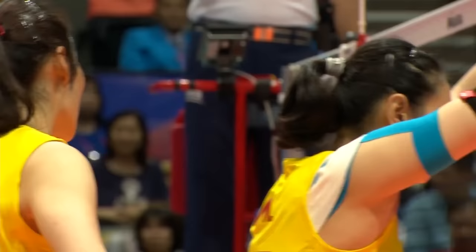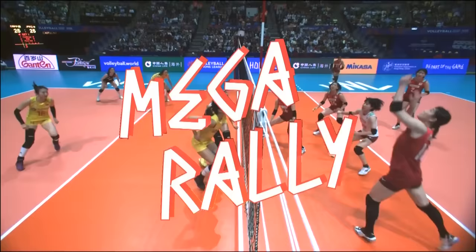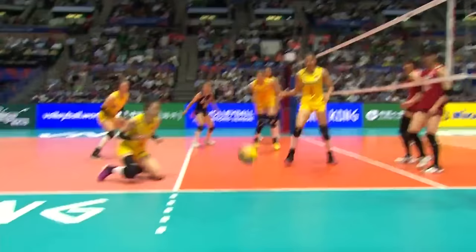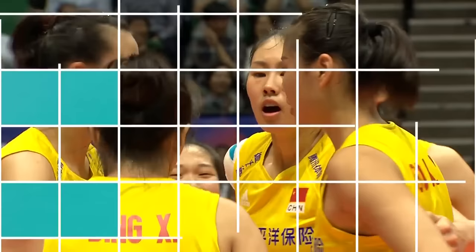Well, she's down. She's up, Kabata. Absolutely immense so far in just the first set of China versus Japan. And a mega rally indeed. Look at her on the right, down and up. Eyes everywhere. Incredible read on the game and a couple of amazing pickups before finally Gong forces it out off the block.